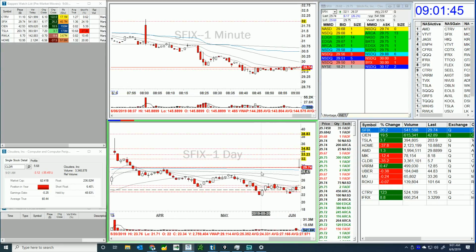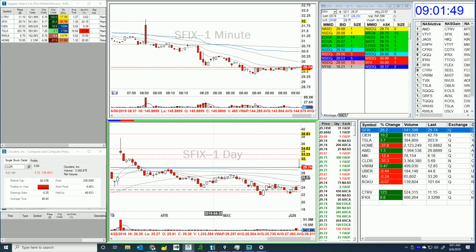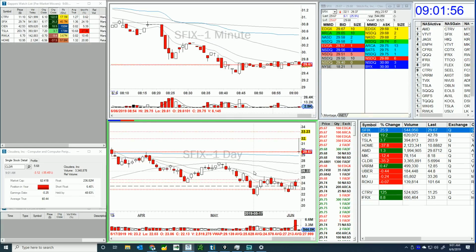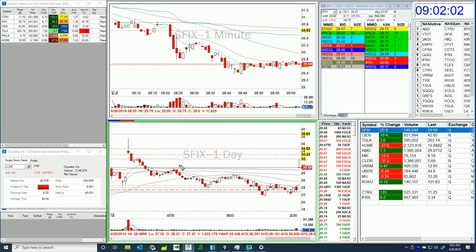All right, so let's start with SFIX. I do have some levels already on here that look pretty good, so I'm going to keep those on. I have this level here around 29.67 or so, right where the action of the price is right now. So I'm going to keep that on there. That level is coming from this day here, and this one here as well.